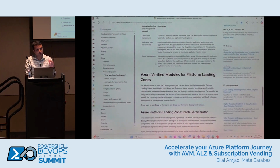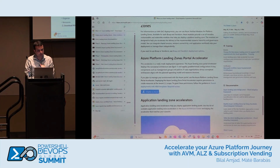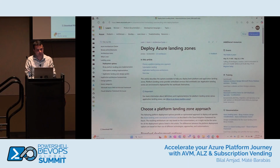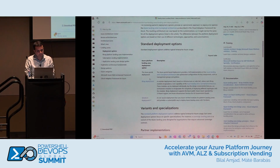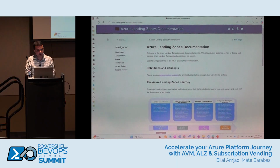Then the next thing you'll see is the Azure verified modules for a platform landing zone deployment. From there, you can go into seeing, okay, I'm going to do this with IaC, not the Portal, and in IaC I'm interested in Bicep or Terraform. If you click this link, it should take you to this page, which gives you the details on deploying Azure Landing Zones. Once you get here, you will be able to see the deployment options. There's Portal, there's Terraform, there's Bicep. For this demo, we're going to focus on Terraform. If I click the Terraform deployment option, that will take me to this website, which you see here.